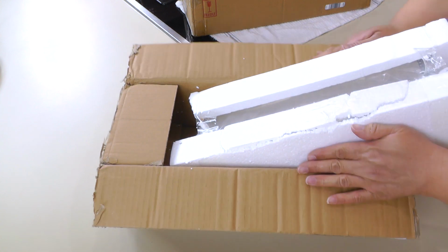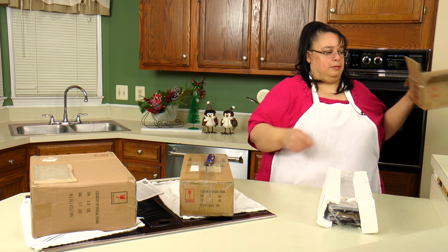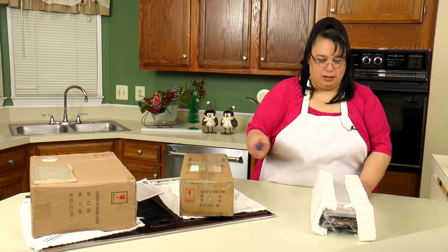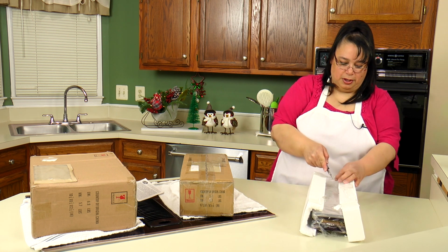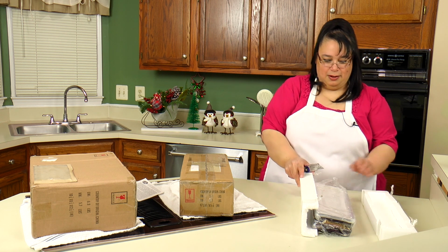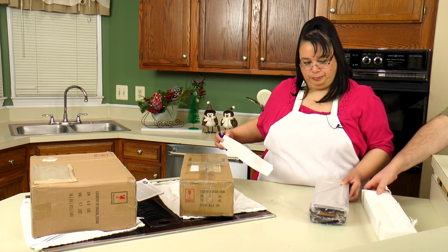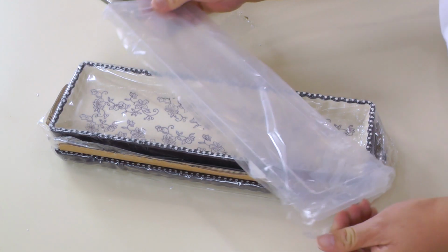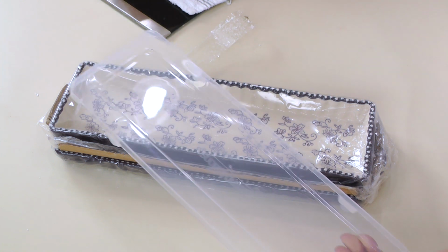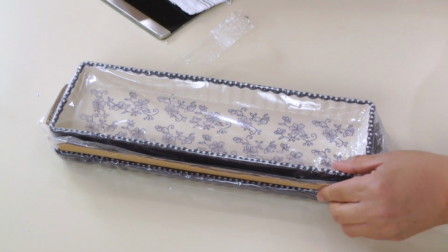Woo! I have this feeling I'm going to get this packaging stuff all over the place. I'm trying to avoid that. I don't want such a big sweeping job after this. And let's see. So of course it comes with a storage cover, and that looks pretty good.